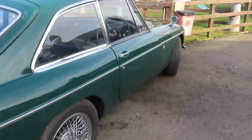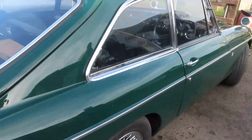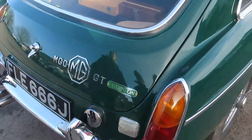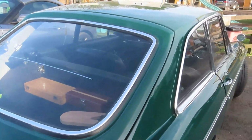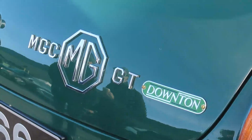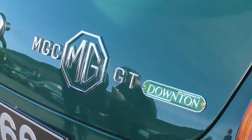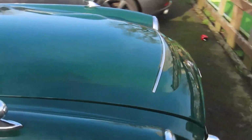185 brake, wow. It's amazing. It's real fun to drive. It's huge fun to drive because it's a live back axle. So you come out of a roundabout, torsion bars at the front, isn't it? Yeah, torsion bars. When you come out of a roundabout, you have to make sure it's straight in line. I'll bet.